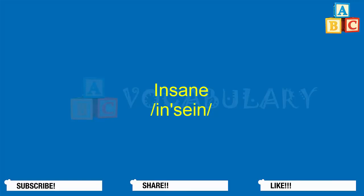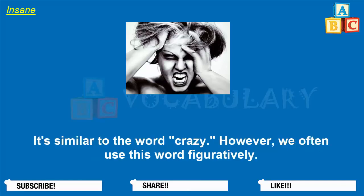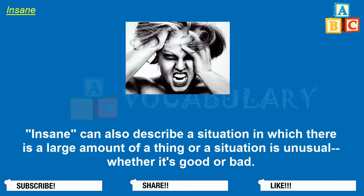Insane. The word insane is an adjective that means someone has lost the ability to think logically. It's similar to the word crazy. However, we often use this word figuratively. Insane can also describe a situation in which there is a large amount of a thing or a situation is unusual, whether it's good or bad.